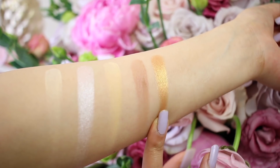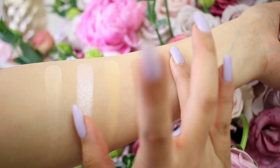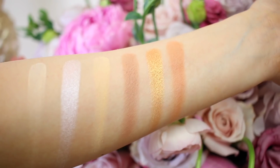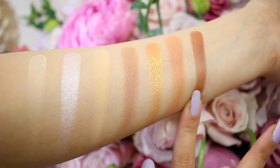And then we have Rupees. This is going to give you that golden sun-kissed glow. Next, we have Karma. This is like a warmer brown. I use this for like all over my face. I probably hit pan first with this one. And then after that, we have a rich dark brown called Namaste.